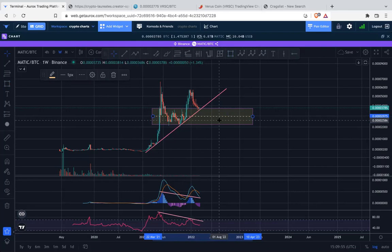Okay. Lower end of the box, 2,300 Satoshis. Upper end of the box, 3,600 Satoshis-ish. Okay. That's good. That's it for MATIC for now.